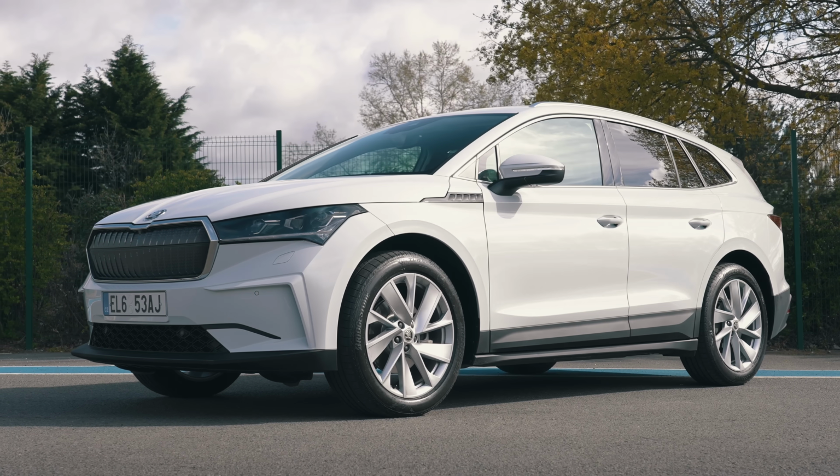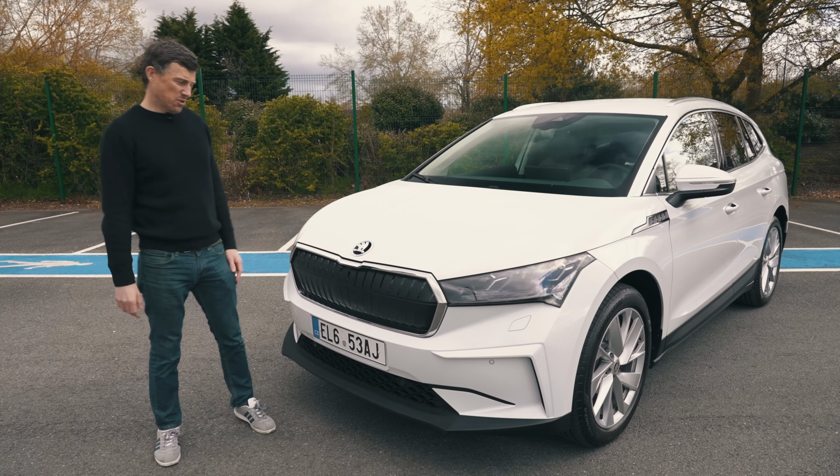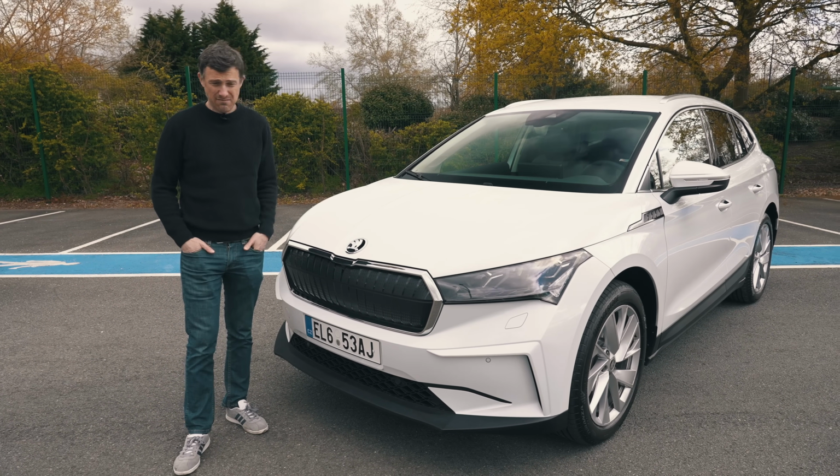Now, overall though, I think this is a very so-so looking car. It's not in your face, it's not particularly exciting, but nor is it particularly offensive. It's just like, all right.